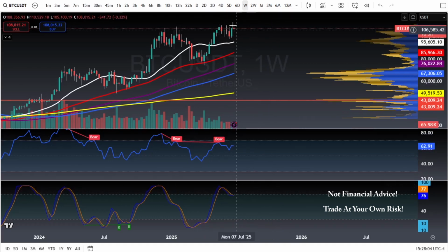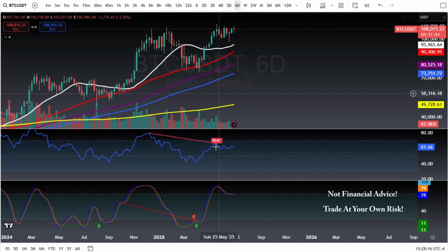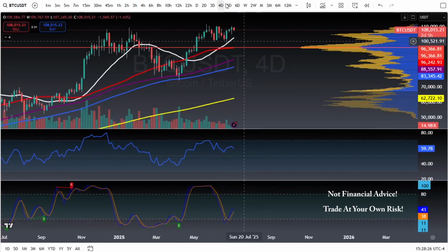It's too early to tell, and we still don't know what's going to happen with this indecisive candle. We have to wait until tomorrow. Right now, you know, it's above, so it doesn't look too bad, but anything could happen from here to tomorrow. Now on the other charts, on the 6-day, you see that the stochastic is starting to curve a little bit, so that's looking bullish to me. On the 4-day, we're also on the way up. We're above the 21. That's bullish.